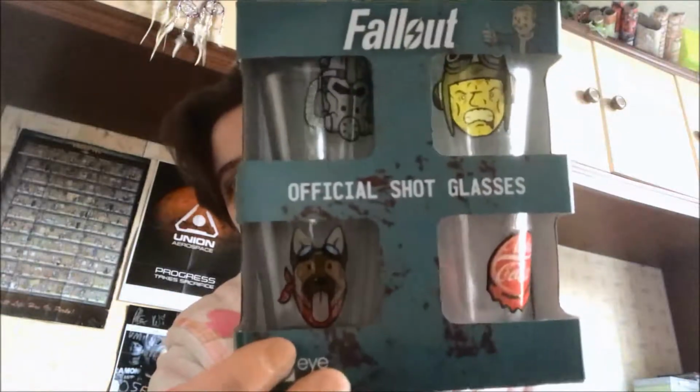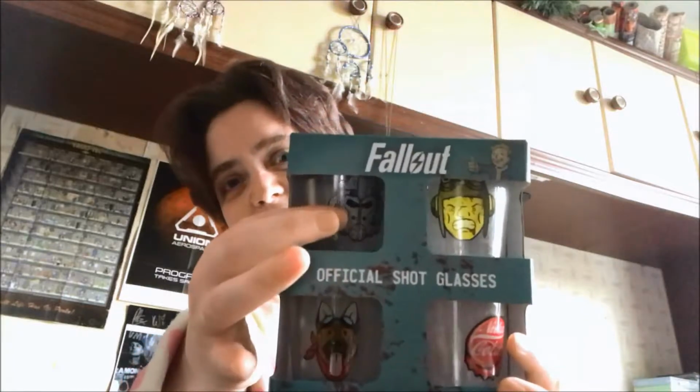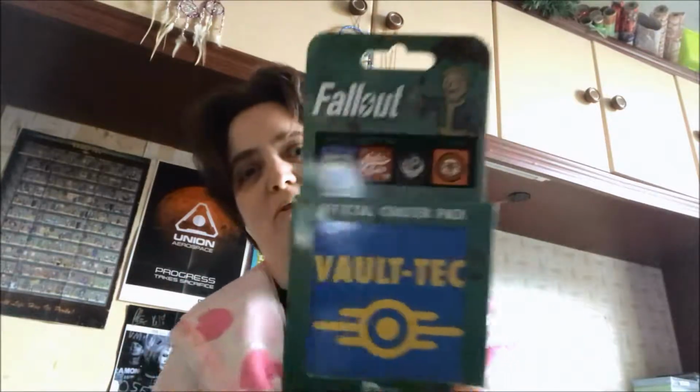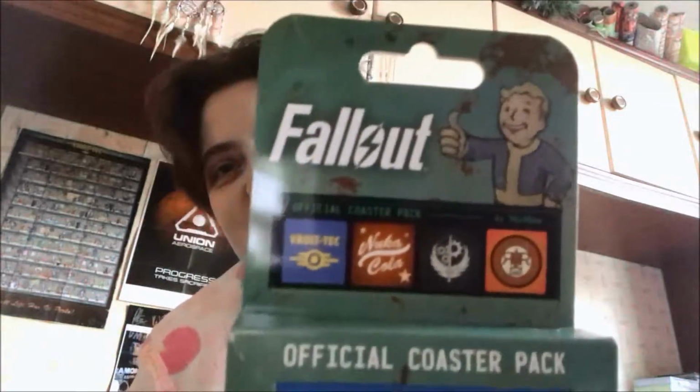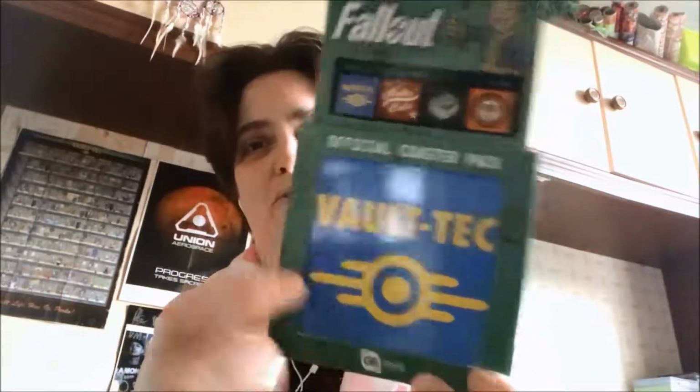But they also got me the shot glasses, which is really cool because they're just a little Brotherhood of Steel one, and then they got Dogmeat and then a Nuka-Cola cap. I love Power Armor though. It's so sexy. And also more coasters. It's like yay! So I was really happy. And it's great because that one will match the glass I got, so I can be proper full on nerd.